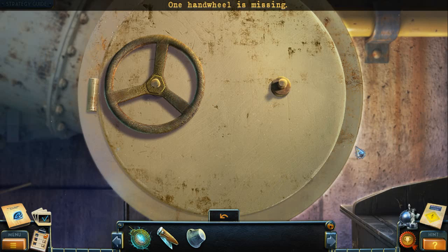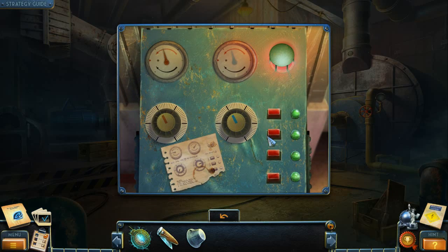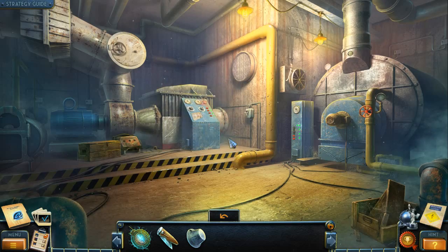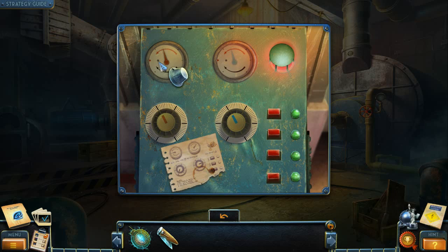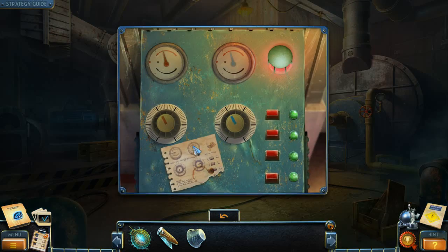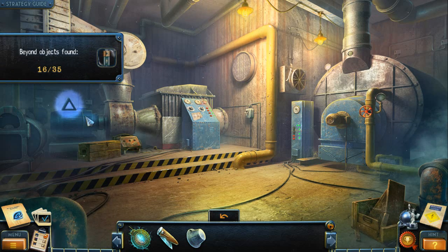Let's see here. One hand wheel is missing. So, I think this should work now. Judging by the red light, something's missing. Oh, wait. No. What is that a knob for, though? Not entirely sure. So a hand wheel is missing. There's gotta be a morphing object in here somewhere. Where are you? Oh, there it is.